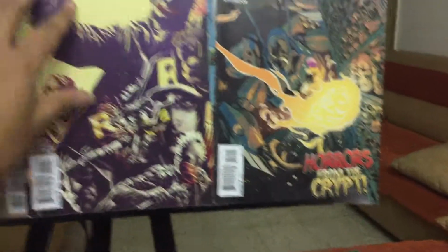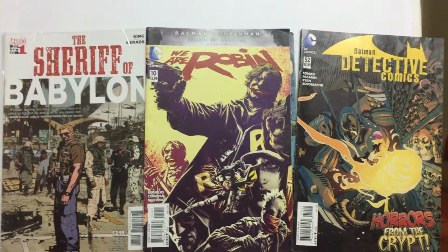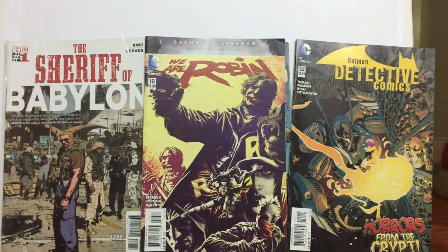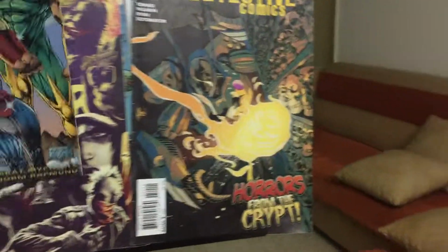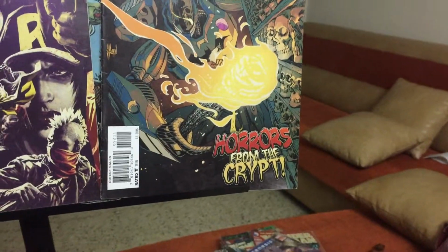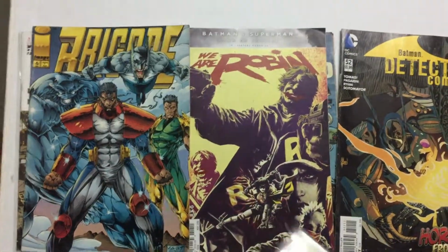Again, I picked up this book, We Are Robin. It's a bunch of characters from Gotham City. They are doing a lot of this, where they go away from Batman and they look up characters whom they can play around with. There is another book, sorry, which is Brigade. I love the artwork in Brigade.